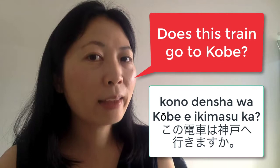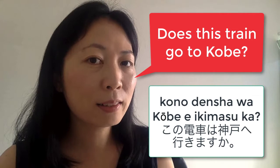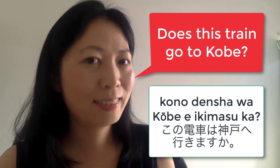この電車は神戸へ行きますか? この電車, this train, この電車は神戸へ行きますか? 行きます is to go. So, 行きますか is a question. この電車は神戸へ行きますか? Does this train go to Kobe?